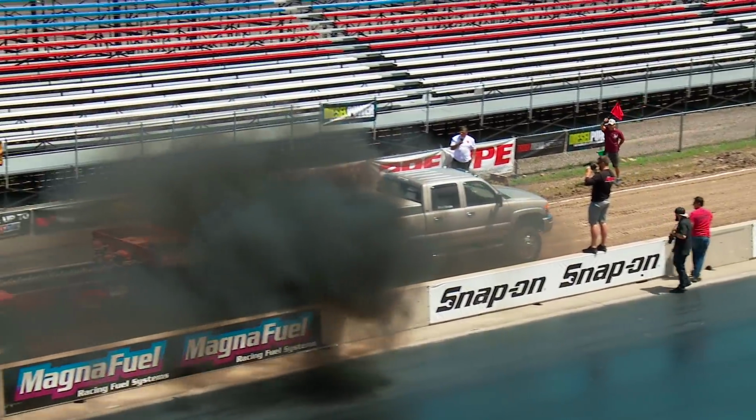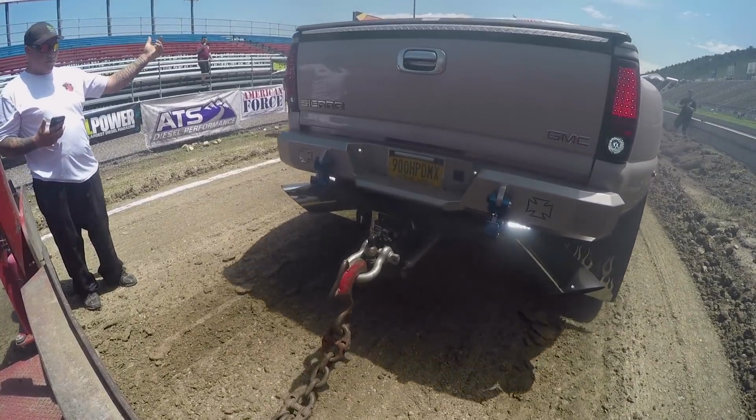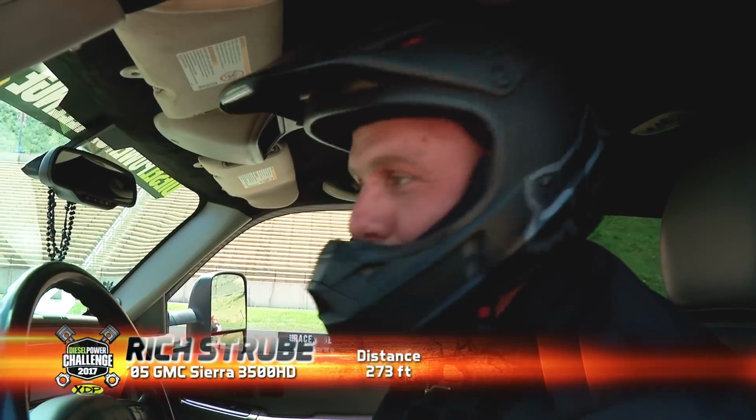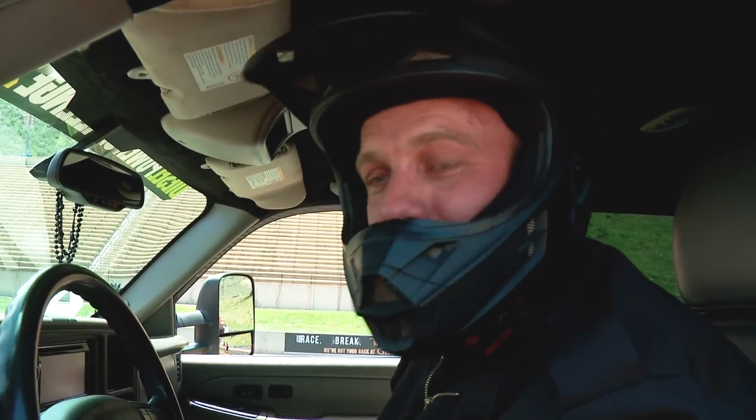Let's find out if he's satisfied with what he was able to do there. A distance of 273 feet. Very, very happy. I think we had the perfect wheel speed. We had the perfect spot in the track. I'm very, very pleased with that. Almost zero wheel hop. You know, we spooled up nice.